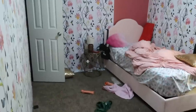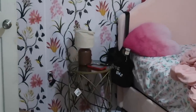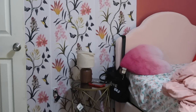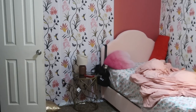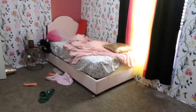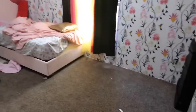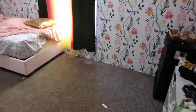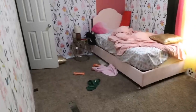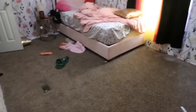Y'all, look at this poor lamp. Look at this, so sad and beautiful. But yeah, that's what it's looking like in here. It looks really nice, and it looks more spacious. So we're gonna add this second bed right here on this side and go from there. Still got some ways to go, but it's coming along.